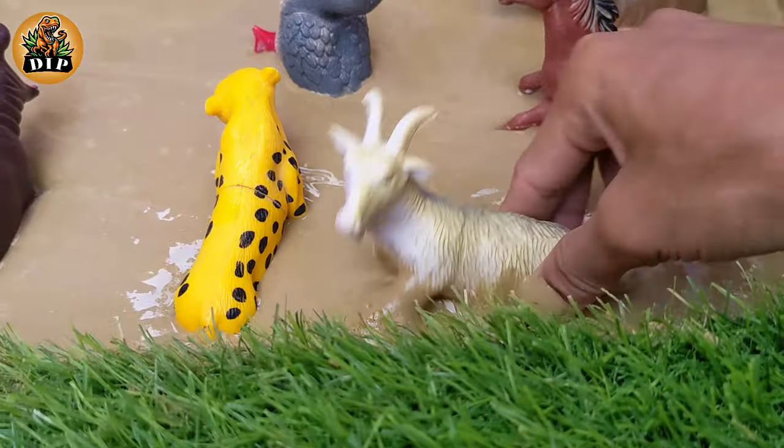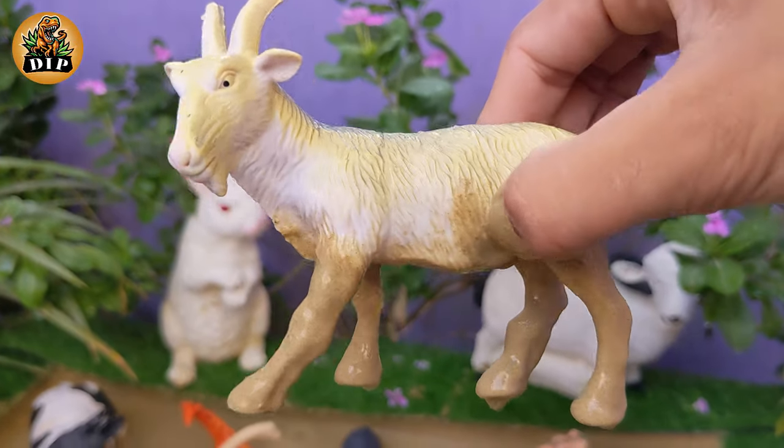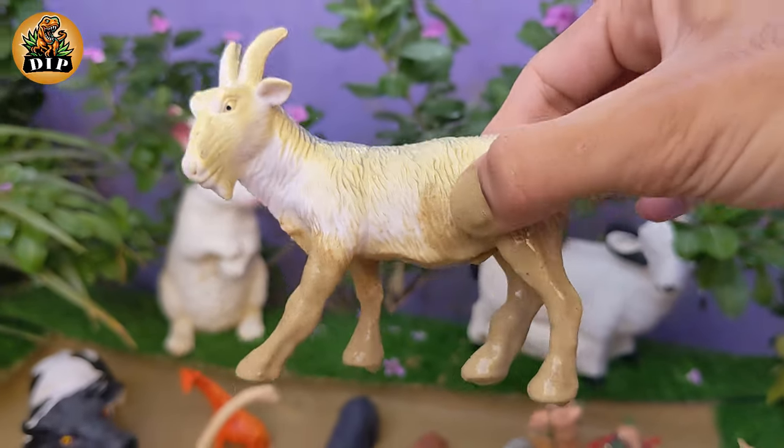Our first animal is goat. Though some goats' fur is used to make clothing, goats do not need to be sheared or clipped.